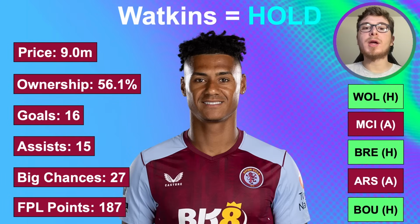Whenever I talk about Ollie Watkins, he's either a buy or a hold in one of these transfer tips videos or podcasts, and Aston Villa won't double from now until the end of the season, but they also won't blank, and Aston Villa have pretty poor fixtures from Game Week 31 onwards, but I still think Watkins is potentially worth holding on to.